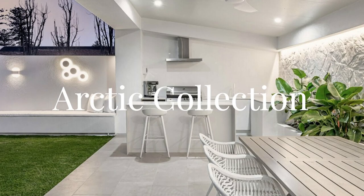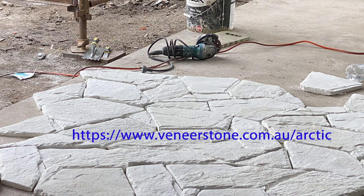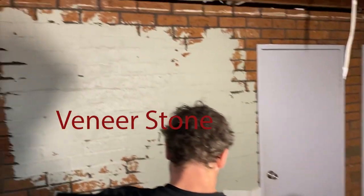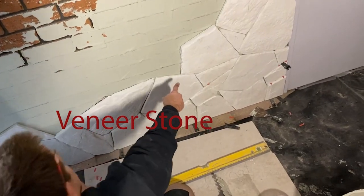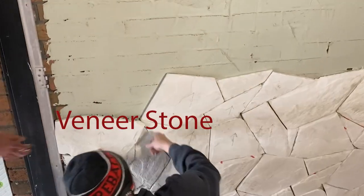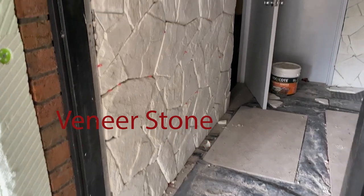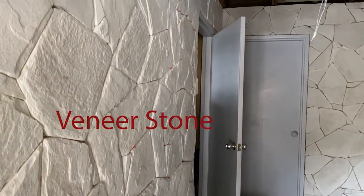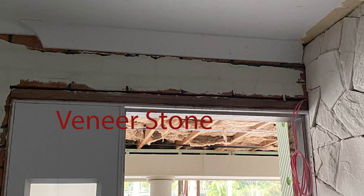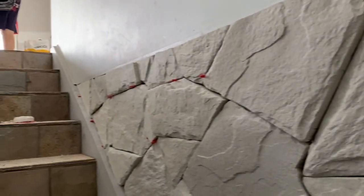This video features the Arctic Collection Veneer Stone, which has come up fabulous in our house. The stone downstairs has been put in place because we could possibly get flooding down there. Notice how it all comes together like a puzzle. This stone is designed with interconnecting pieces. It's pretty clever, and the tilers were like craftsmen putting this puzzle all together. This is not a paid advertisement. This is just simply because I'm impressed with the product.